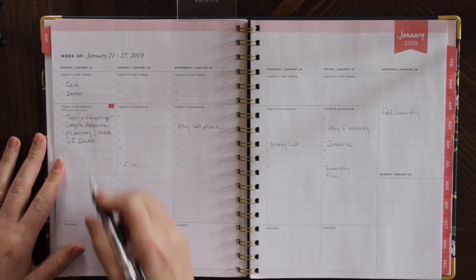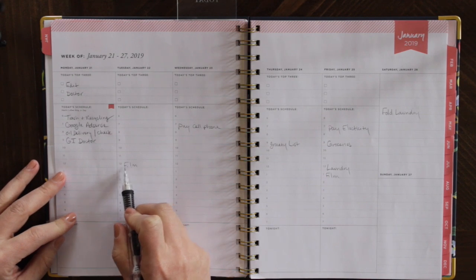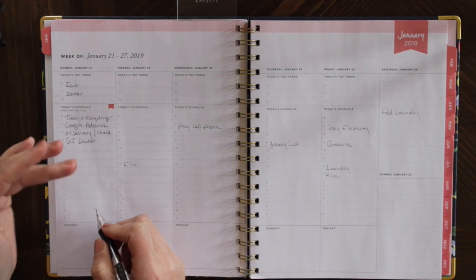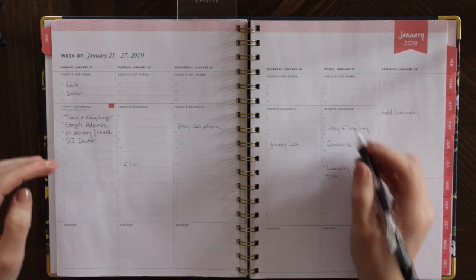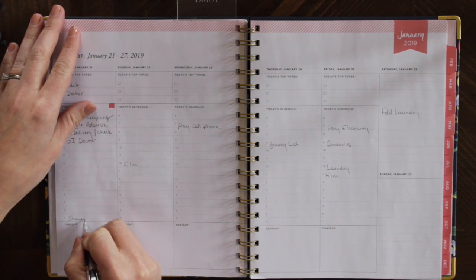Another thing I will write down here is for Monday. I am going to plan on filming at noon that day, which means I need to shower the night before, because I do like to be able to do my hair for videos, except for today I didn't have to because you don't actually see my face and hair. So down here I'm going to write shower.